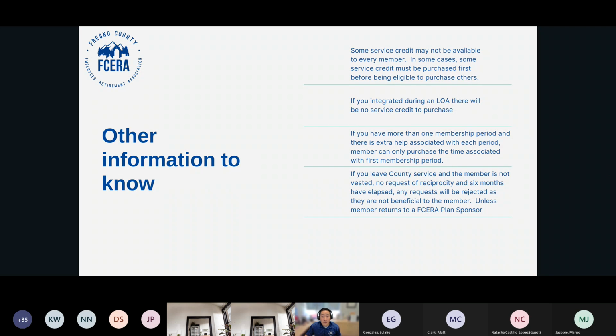Also, if you have more than one membership period and there is extra help associated with each period, the member can only purchase the time associated with the first membership period. So for example, if you worked extra help and then became permanent in 2016, then left in 2017, got rehired as extra help in 2018 and became a member again in 2019, you can only purchase that first extra help time, associated with that first date of membership.